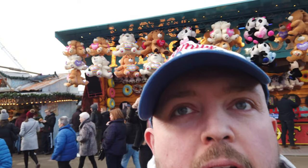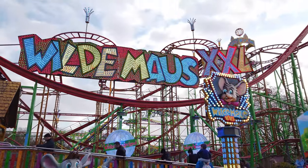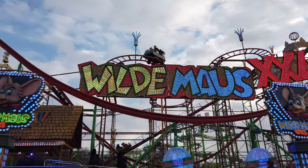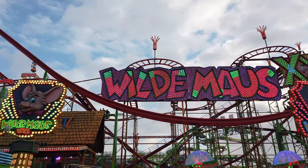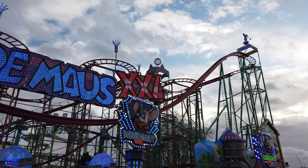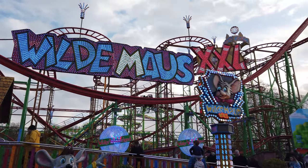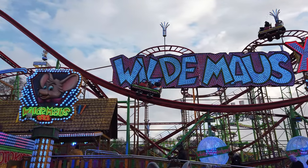Right, so the last roller coaster here at Hyde Park Winter Wonderland is the Wild Mouse. You'll have seen some footage, or you'll see some footage just after this as well. It's about £7 a ride on this one for an adult. And you'll see it's a lot faster than the Euro coaster that we just saw there. But again, I would still class it as a family coaster. It's not too fast, but it's maybe a step up from the Euro coaster.